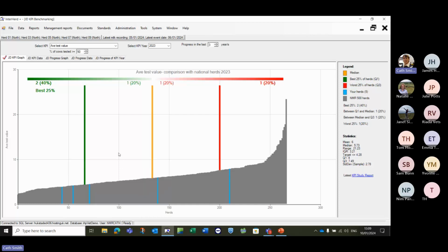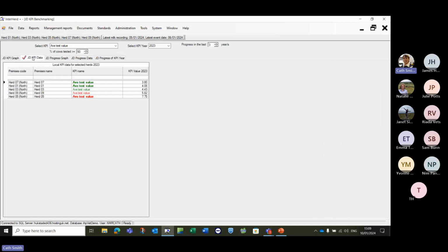Of course, in your database, they will be real live people. You can actually identify the name of the farm. So this is very interesting. We can see from a practice perspective, or a bunch of herds that have got something in common, how well they're all faring against the national picture. Then we can just check the raw data. If you need a grid of values, you can see here, and you can also sort. Actually, that is already sorted in numerical order, isn't it? But if you wanted to, change the sort order, you can do so there.